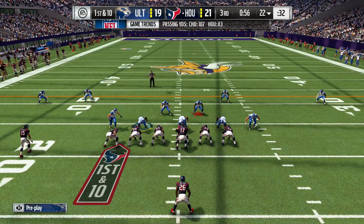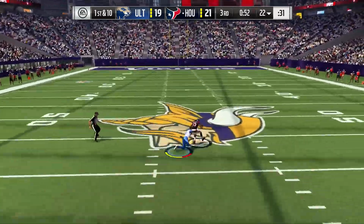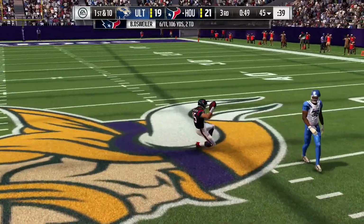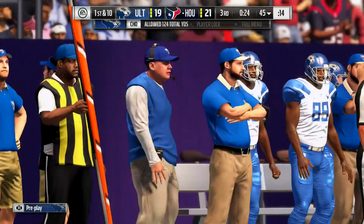Miller, the lone set man. On first and 10, it's Osweiler. And this one complete to Will Fuller. They'll get 23 yards there. And that'll be good for a Houston first.